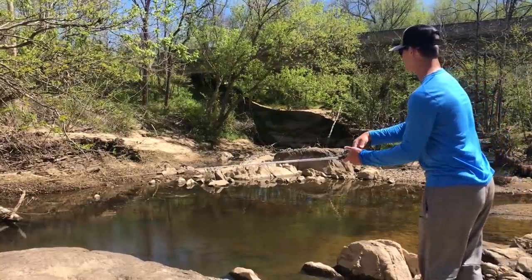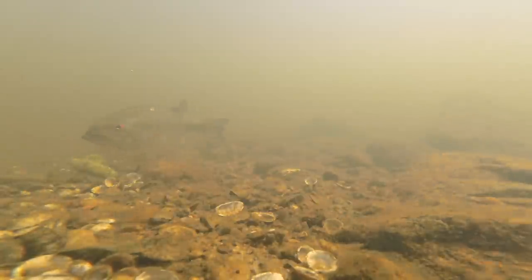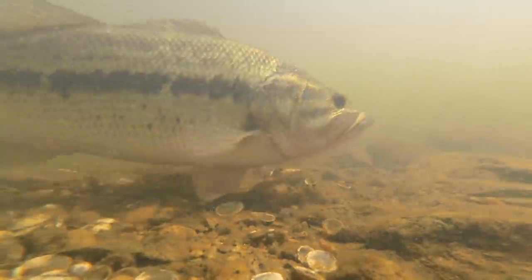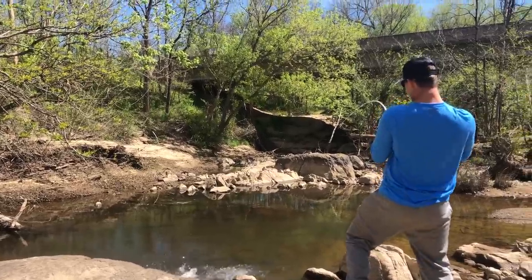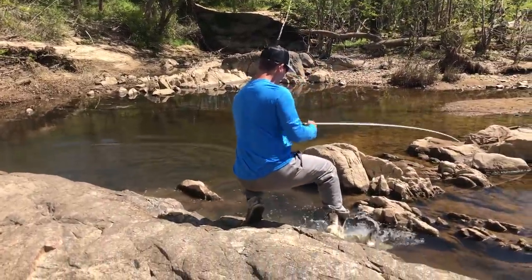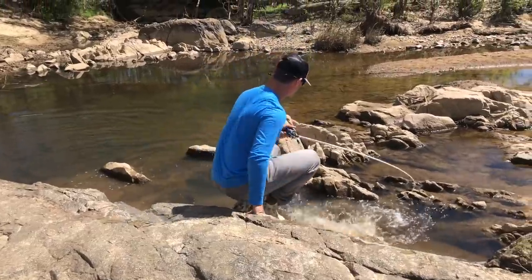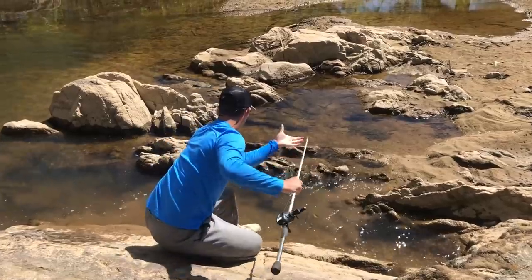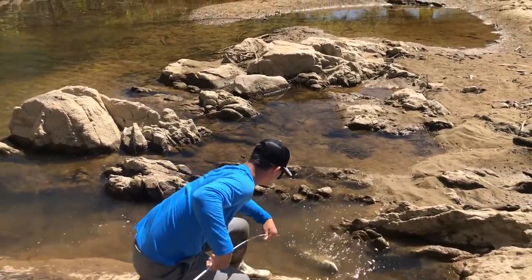They swam right to where it was. Oh, the little one just pecked at it. Oh, there it is. Oh my gosh, it's a giant, guys. It's literally a giant. Come here. Come here.